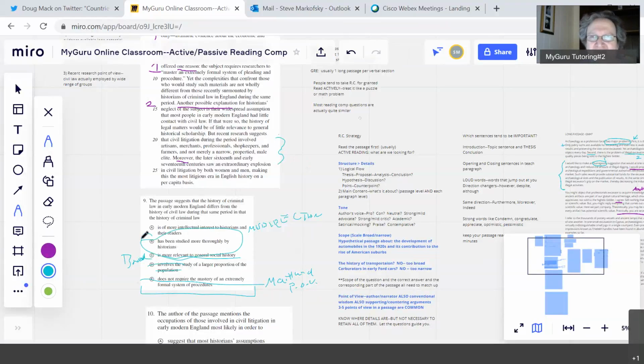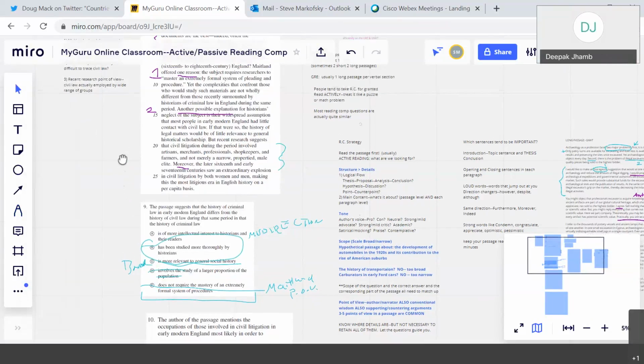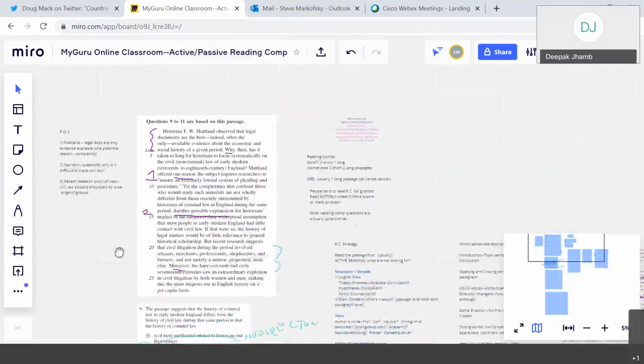Which kind of goes without saying when you think about it. It's like, well, if you've got more access to it, of course you got to study it more. But is it given somewhere in the passage? I could not comprehend if this was given, though by elimination we are able to get through this. Is the passage implying this thing? It has been studied more thoroughly by historians.